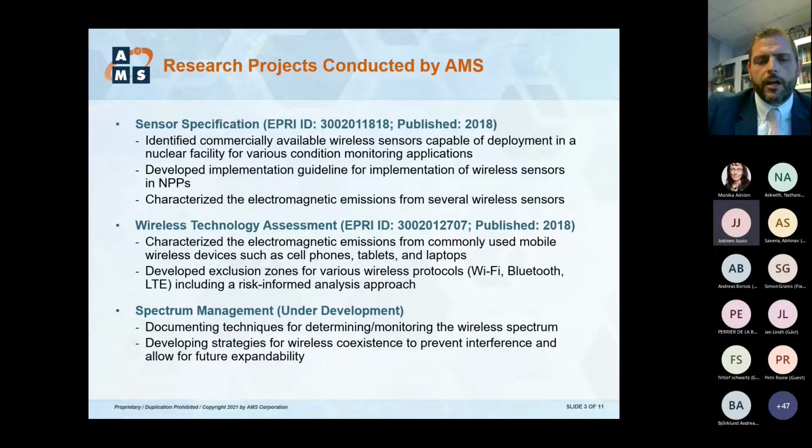The one we're currently working on is considered to be spectrum management. Wireless is still fairly new, even though it's been around for a long time. It's still a fairly new concept for the nuclear industry, and so they haven't quite determined how we're going to actually deploy this technology. Currently, it's been done more on an ad hoc basis.